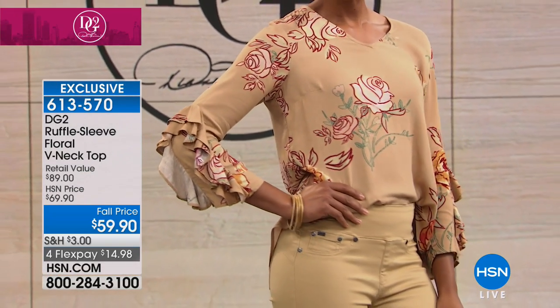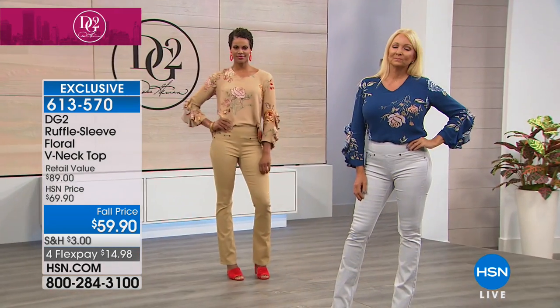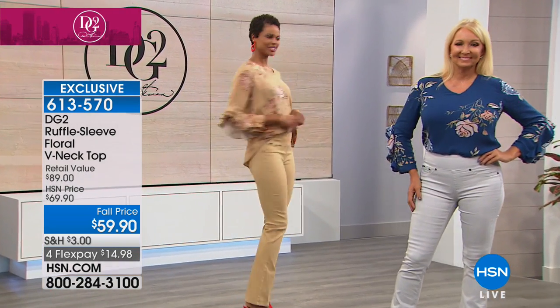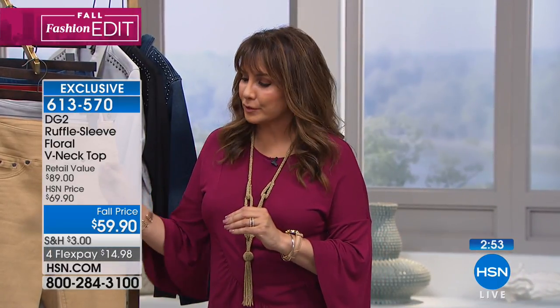This is not over-the-top ruffle. So we have had some, which I call party tops, and that ruffle is just like, hello, and it's sort of, you know, co-starring with you. In this case, you're the superstar, and that ruffle just beautifully frames your silhouette and frames you. And with those ruffles, they're soft.